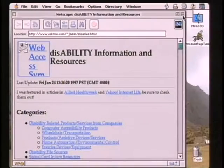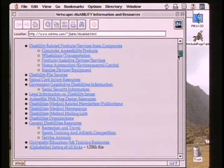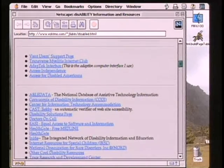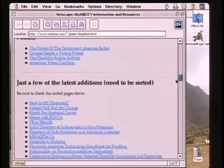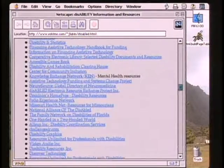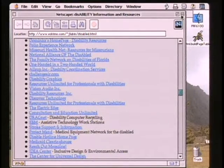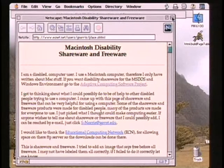Now, there are some great online services, and what I think the best place to start is Disability Information and Resources. This is one of the biggest collections of links to all the different disability sites on the internet. Everything from products and medical services to, here you see politics, different things, all the different things you might want to look up about disabilities. This is a great place to start. Now, if you are a disabled computer user, you might be interested in some shareware or freeware.